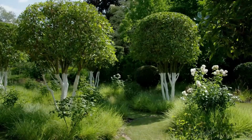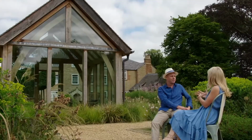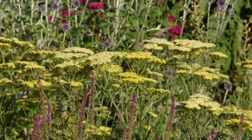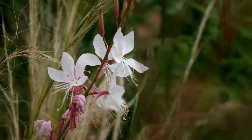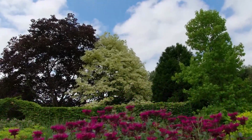The kitchen garden is more ornamental. The glass has this beautiful garden room that can be used at all times of the year. Where are we now? So we're in the heart of the flower garden. There's this exuberant quality to it, a real celebration of wonderful plants that do well in the UK, and it's just using the idea of creating this sort of heavenly paradise.